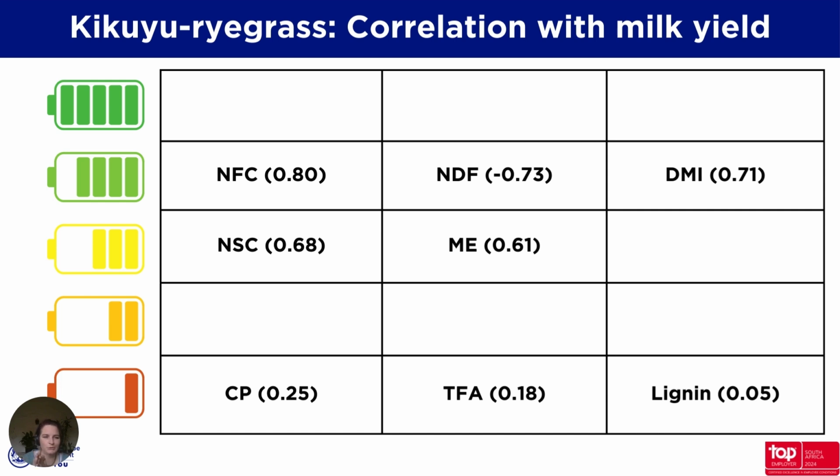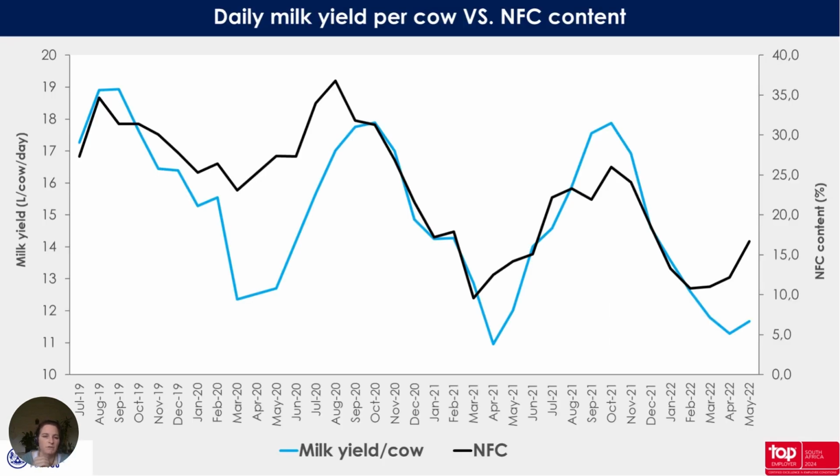Just to show you that I'm not making this up, let's look at how the milk yield would change as the NFC content changes. On this graph in blue, we have the daily milk yield of the cows during the study period, and in black, we have the NFC content of the pasture. As you can see, as the NFC content goes up, the milk yield tends to go up, and when it drops, the milk yield tends to drop as well.